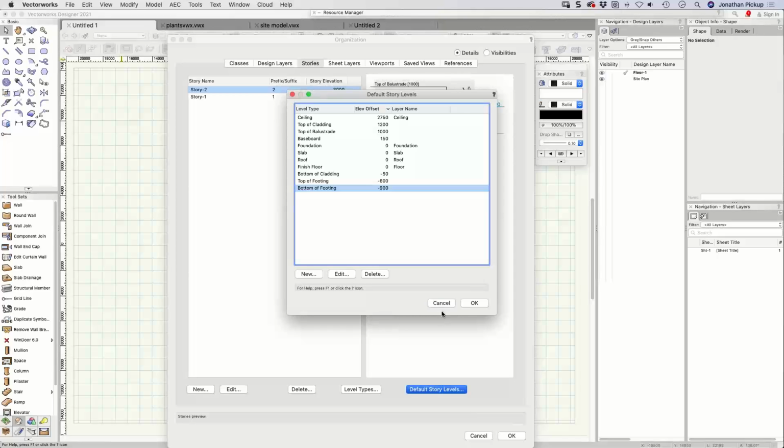If you want to make stories less complicated, the idea would be to create your own template, creating the levels that you find really useful, because that would make it easy for you. The next step is when you use a series of walls, for example, or stairs, that you then connect those stairs and walls to these components or these levels.